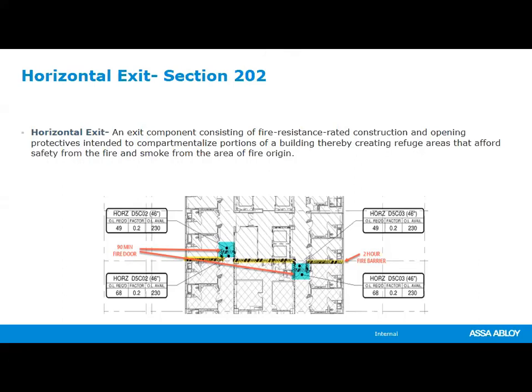If you're on a very large floor plan, whether it's a hospital or a school or whatever, and you can't reach a vertical exit within that 200 feet or whatever the travel distance maximum is, a horizontal exit is a great way to break up the building into several fire compartments. Once you've reached the opposite side of the double egress door, if you're leaving where the fire began, you are now safe, just like you were in a vertical exit stair. You're safe from where the fire started.